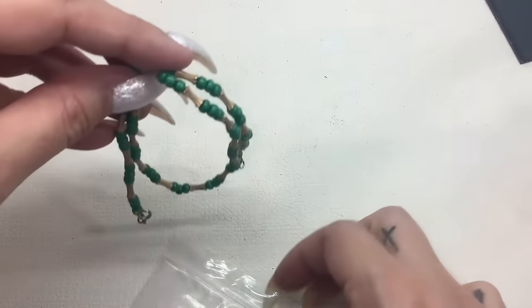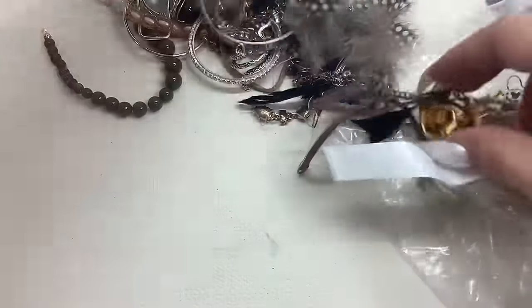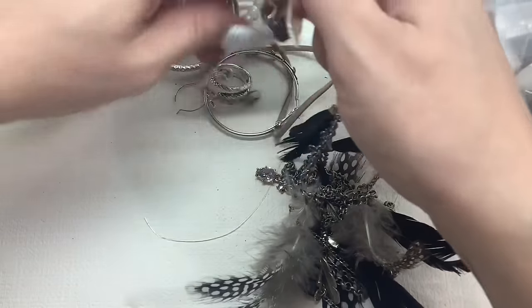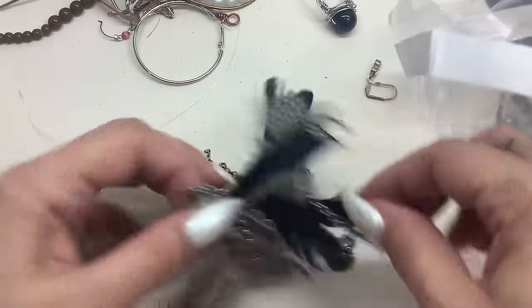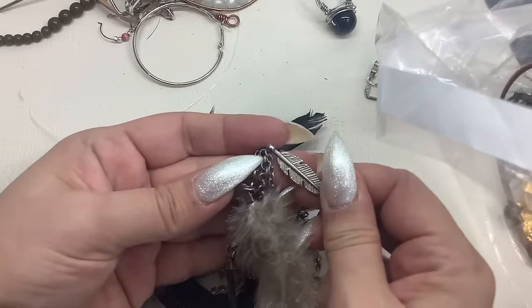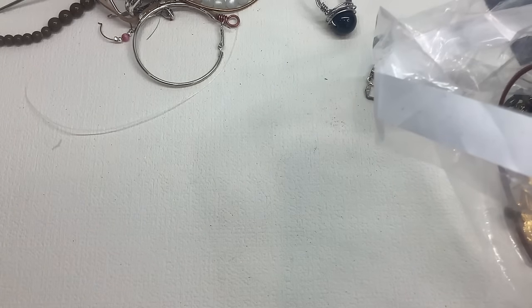Let's make that a little smaller so it fits in the bag. Okay, all right, let's try another handful. This right here is going to go in the craft lot 100%, with all of these feathers. But this is cool because if somebody wanted to take these feathers off and repurpose it, there's a few of them on there. So that'll go into the craft lot.